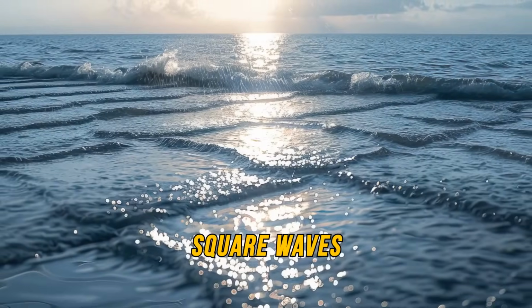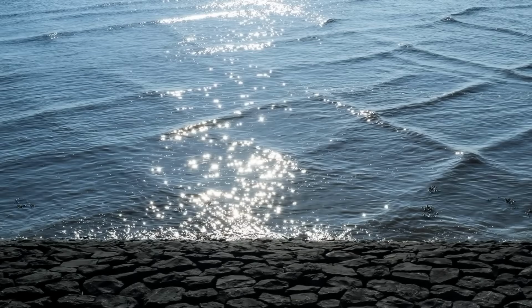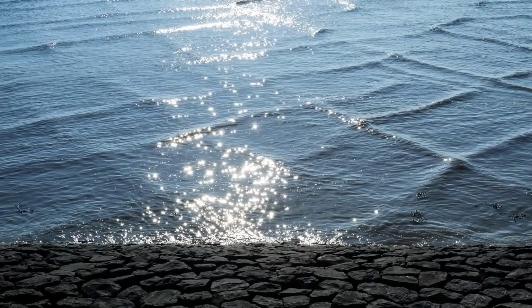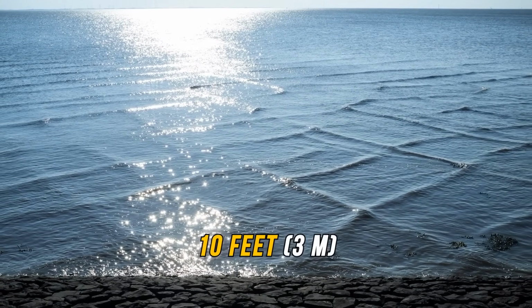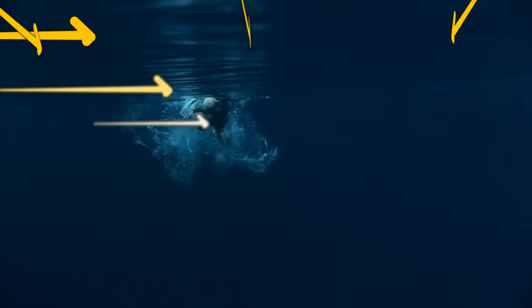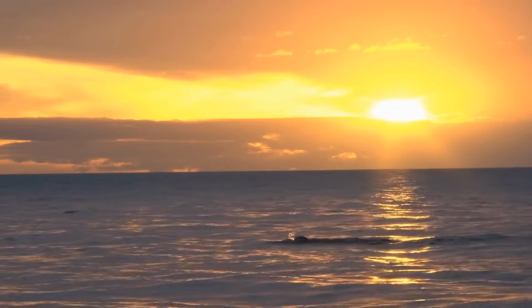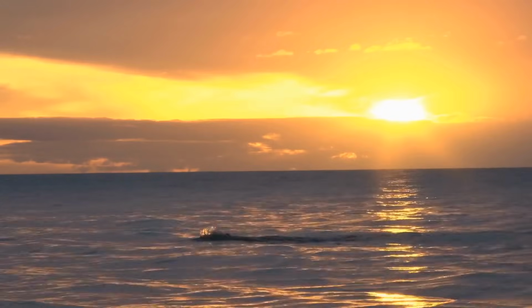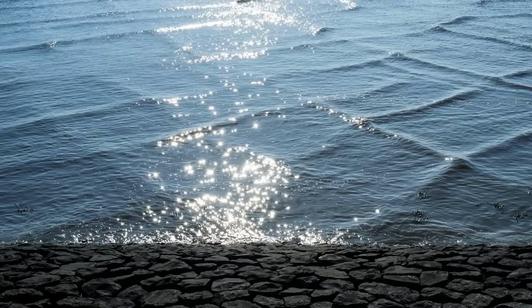Square waves, also known as cross seas, happen when two swells meet, forming a unique square pattern that looks like a checkerboard. They can be found along coastal areas, and while they are rare, they can create waves up to 10 feet high and make it tough for boats and swimmers to maneuver. If you find yourself in the water with square waves, you might feel like you're fighting against two different currents. The best thing to do is to not go too far out to begin with, and get out of the water as soon as the waves become too strong. Square waves are more dangerous for boats and ships, so it's best to stick to the shallow waters and stay safe.